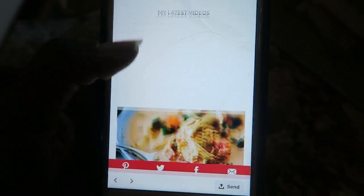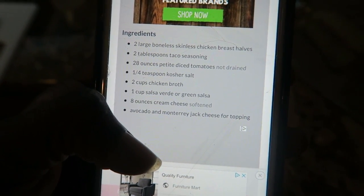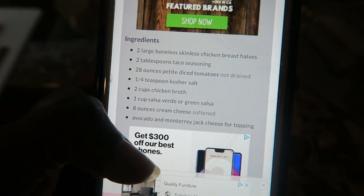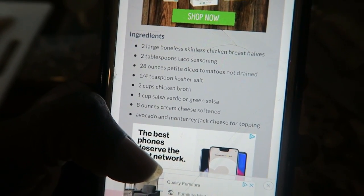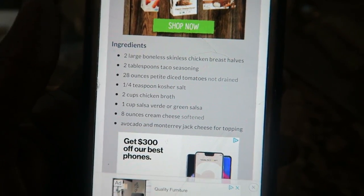even though I'm just using what I have on hand at home. I'm not gonna go to the grocery store and buy anything that I don't have. The only thing that I had to get was the salsa. I already had the Rotel tomatoes and the cream cheese. And we have some guacamole in the fridge. So yeah, I'm just going to doctor this recipe up and go from there.